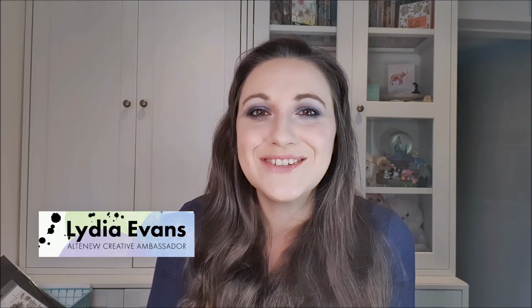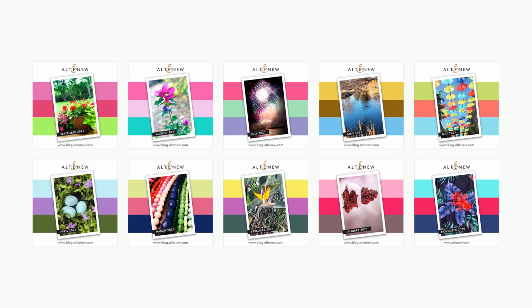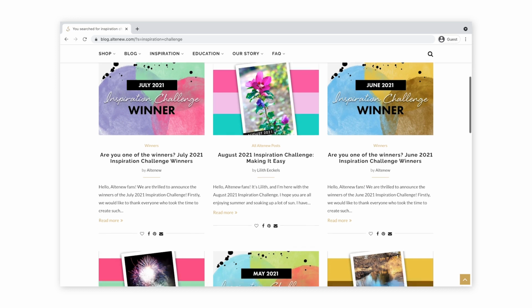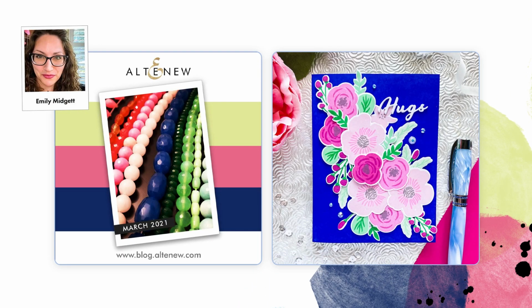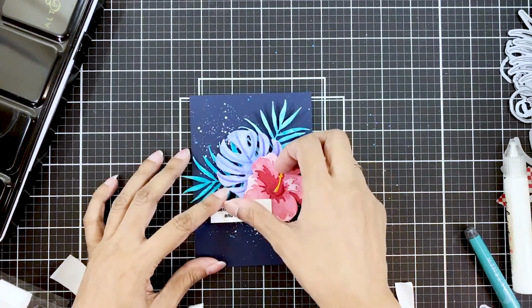Here at Altenew, we don't just have an endless supply of crafting goodies to add to your craft room, we also offer lots of inspiration so you can create the projects of your dreams. Every month we host Popular Inspiration Challenge on our card blog, featuring special inspiration photos and carefully selected colour swatches to give you a jump start on your projects. Our talented design team members are there to share their beautiful project photos, instructions and video tutorials to help you create your own handmade cards.